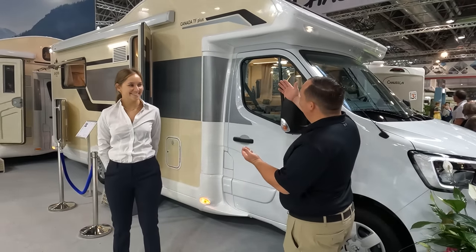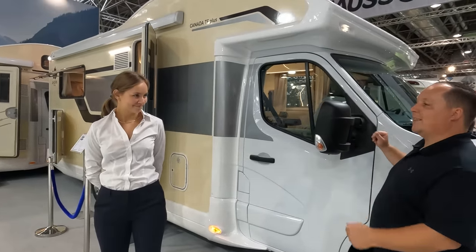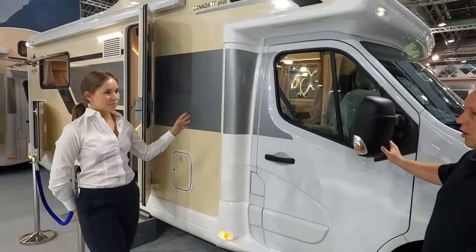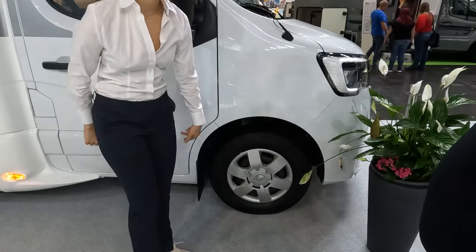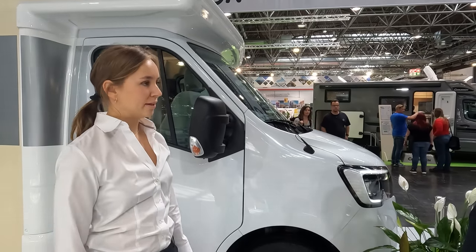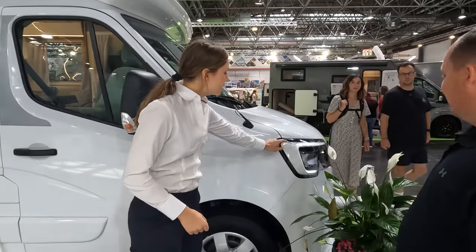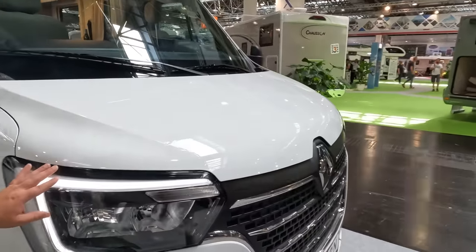Great, so now we are in front of the Canada. Tell me a little bit about it, is there anything different on the exterior with this? From the exterior, besides the design, not much difference. Only we have some different tires here because those were the special ones, not a standard one. But of course, you can order everything you want and we will personalize it for you. Perfect. But it's still the Renault chassis. Yes, which looks really nice and is a really safe chassis.